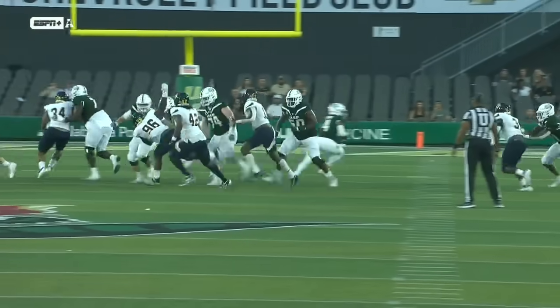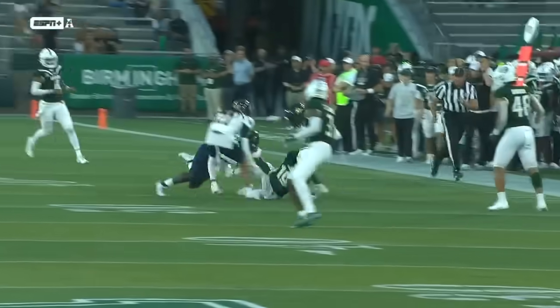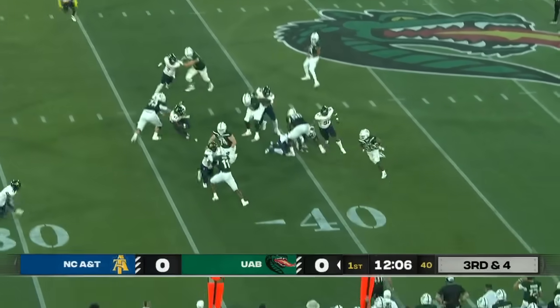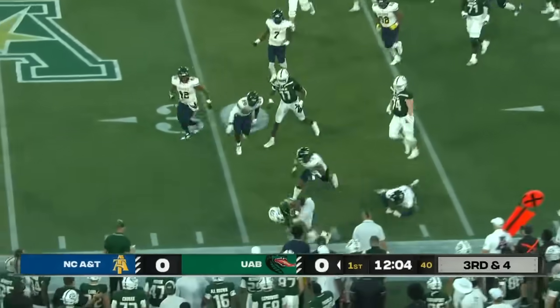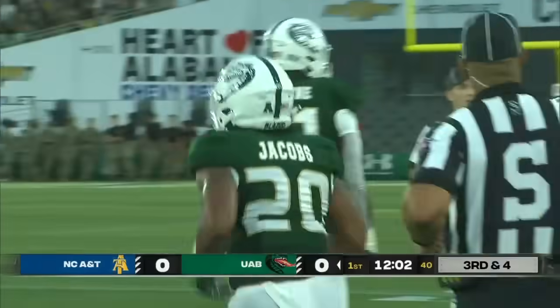Love the play call from Alex Mortensen. Get Jacob Zeno out on the edge. Nice, simple 1-2-3 progression. See A&T trying to get players off the field. It's a running play to the outside. Isaiah Jacobs with enough for the first down to keep the drive alive for the Blazers.